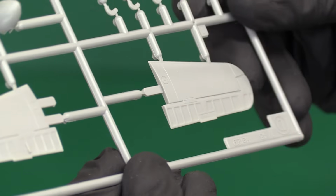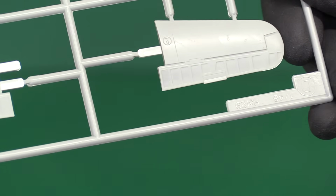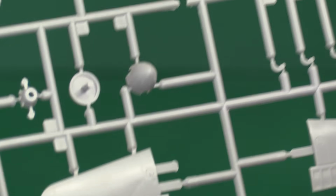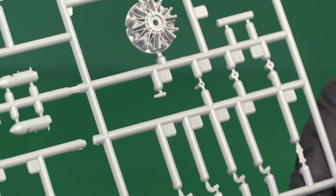And then here, and this is the one that we've got two of. I find that strange, actually. That means that the ailerons, the elevators, must be identical top and bottom for it to be a dual sprue. Curious. Is that true? I don't know.